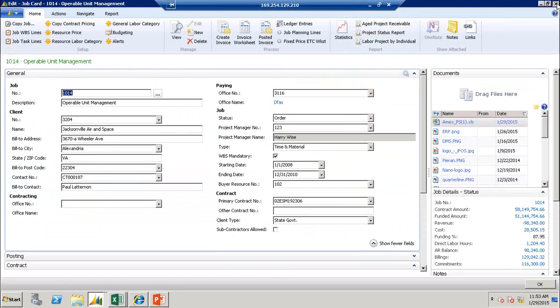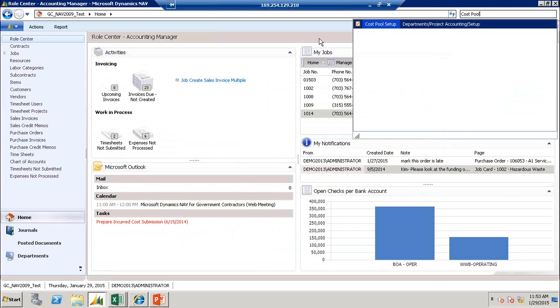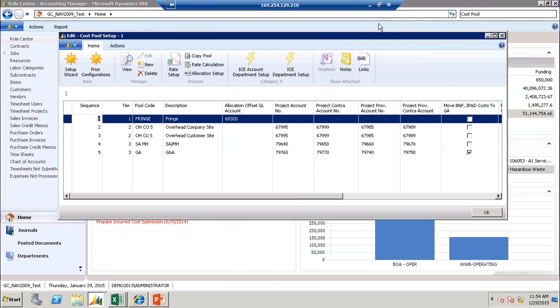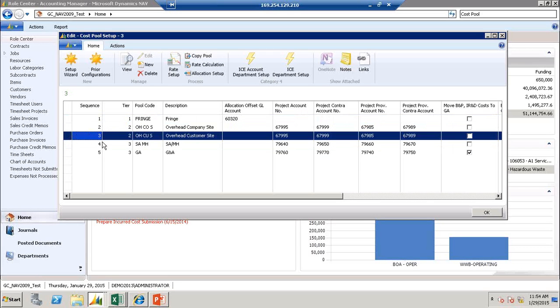All right, so the last concept we're going to cover today is this whole idea of indirects, and we talked about the fact that you can have your cost reimbursable contracts done based on either provisional or budgeted rates. So I'm guessing some people were thinking, where are my provisional rates stored? That's where I'm taking you, and the thing I'll mention is that the indirect rate setup or cost pool setup is as simple or as complex as your business, and it continues to evolve with your business. So in my demo system, I've got a fringe pool, two overheads, subcontract material handling, and G&A. Each one of these pools has 4 steps to define it.